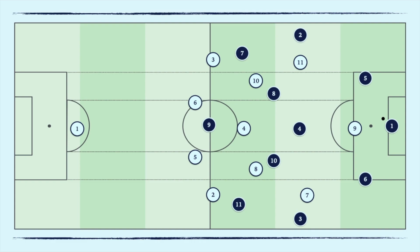Many top sides which high press now rely on a screening centre forward. This false 9 press covers the opposing pivot, allowing the two wingers to jump forward. This video will cover this particular pressing strategy with examples from some of the best teams in the world.